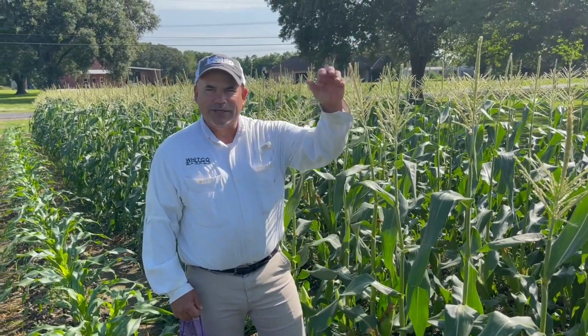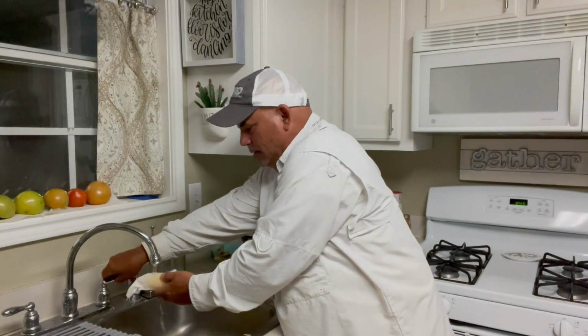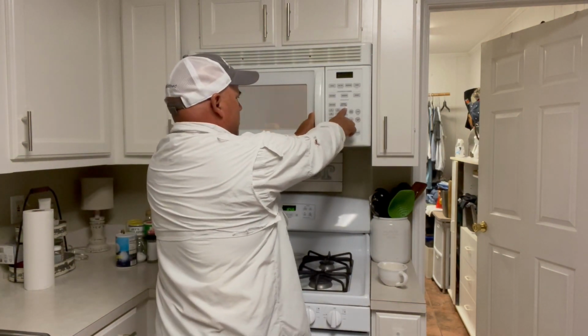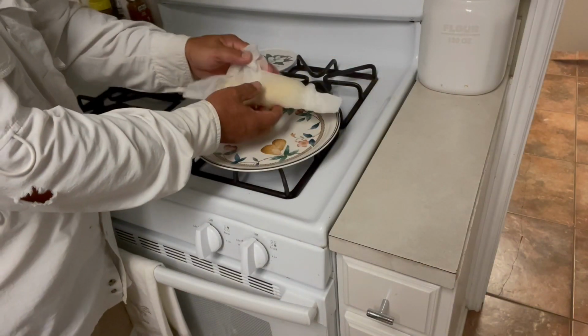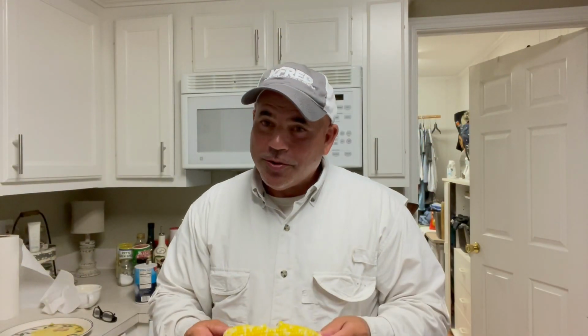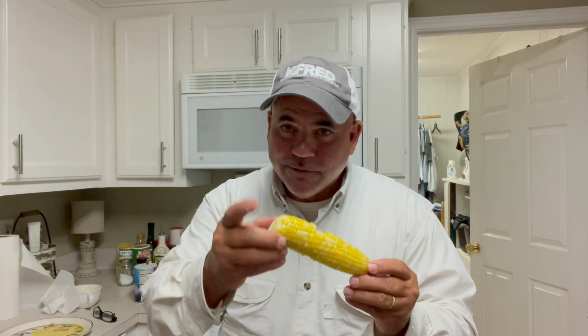I'm also going to show you guys a quick and easy way to cook this sweet corn. Okay guys, I'm going to show you the quickest and easiest way to cook sweet corn. Wrap it in paper towels. Wet it. Put it in the microwave for 3 minutes. Pour some melted butter, salt. Sweet corn picked 5 minutes ago. Let's try it out. So good, guys. Y'all give it a try.